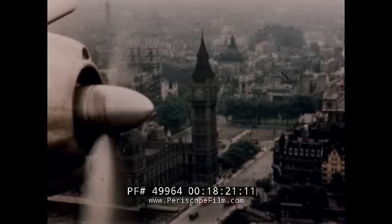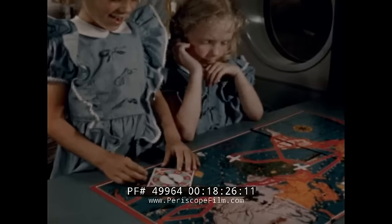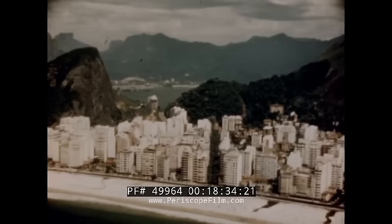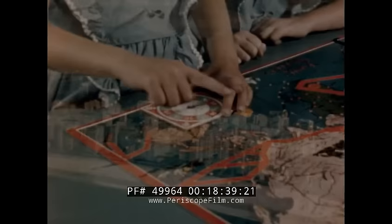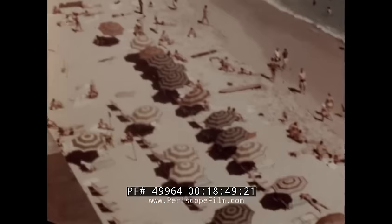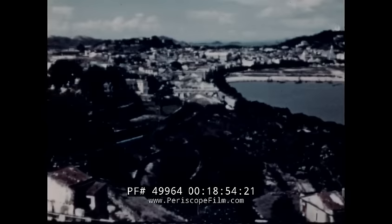How far away is the warm sun of Brazil, the lovely city of Rio de Janeiro? Not much farther than your favorite weekend resort, flying Pan American. Between breakfast time and dinner, Pan American will carry you to the beaches of Hawaii. Traveling by Clipper, a day and a night will take you across the Pacific to the Far East.